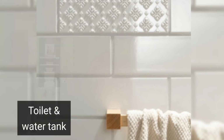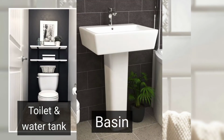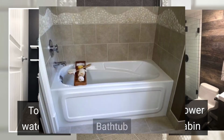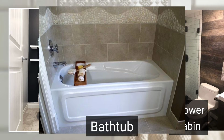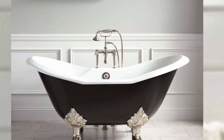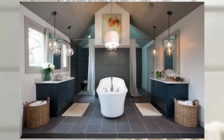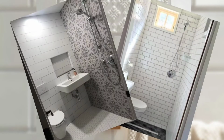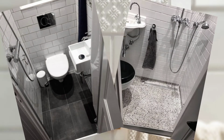What you should have in a new bathroom: the toilet and water tank, the basin, and the shower or a bathtub. These are mandatory things you should have when buying and renting. If anything is missing, ask why. Maybe they haven't installed it yet, but don't get fooled. I've heard many stories that the constructor, owner, whatever, would say something like, "it will be scheduled to be installed tomorrow." Don't sign anything before seeing them installed and perfectly functioning.